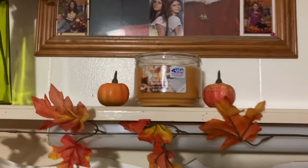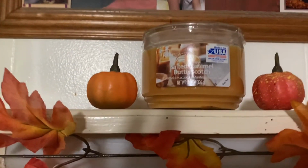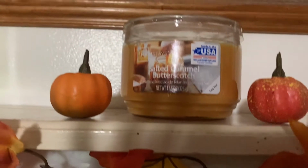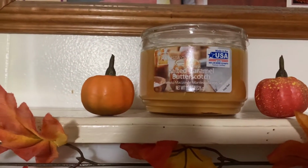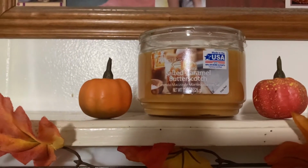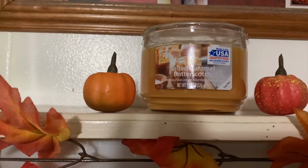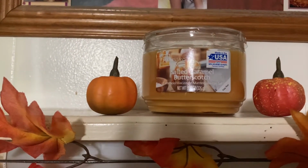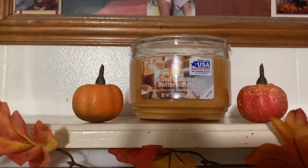These little mini pumpkins came in that bag with the other pine cones and acorns. And the candle, if you can see it without the glare, is the one that I was telling you about that matches my wax cubes, and it's salted caramel butterscotch scent. That might be one of my new favorites. Right now, my fall and winter favorite is hazelnut cream, but I think this one's gonna be a tie with that one.